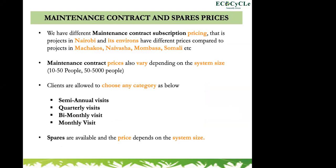Our prices, we have different maintenance contract subscription pricing. That is, projects in Nairobi and its environs have different prices compared to projects in Machakos, Naivasha, Mombasa, Somali, and any other location. Also, the prices vary depending on the system size. That is, for the small systems, it ranges from 10 to 50 people, and for the big systems, it ranges from 50 to 5,000 people. Clients are allowed to choose any category as below.